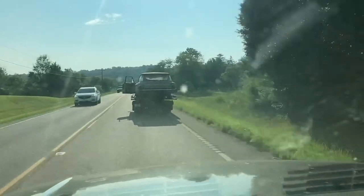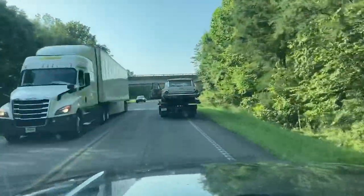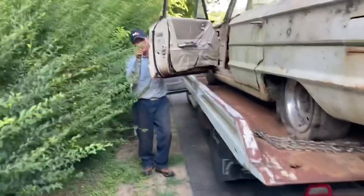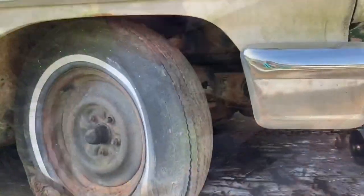Gonna drive the whole way with it open, I guess. He told me we should strap it, and I said, no, it won't come open. He's gonna be so mad. I told you we should have strapped that. I told you we should have strapped it. Dad, I told you. Why didn't you strap it? I told you that, son. You're crazy.